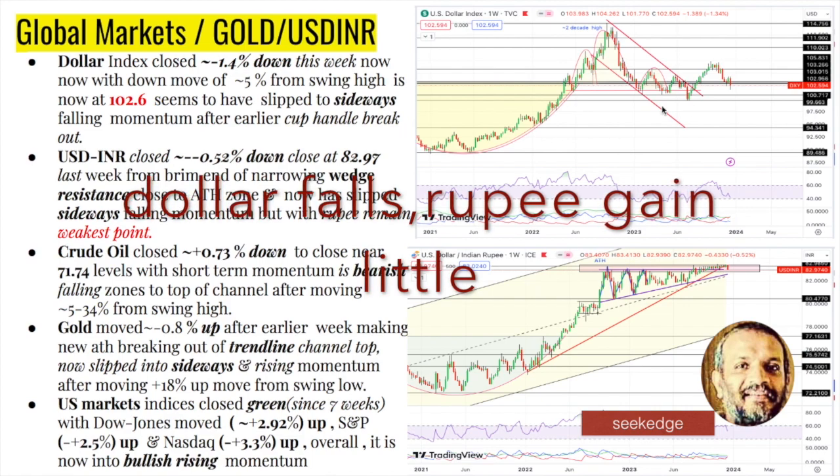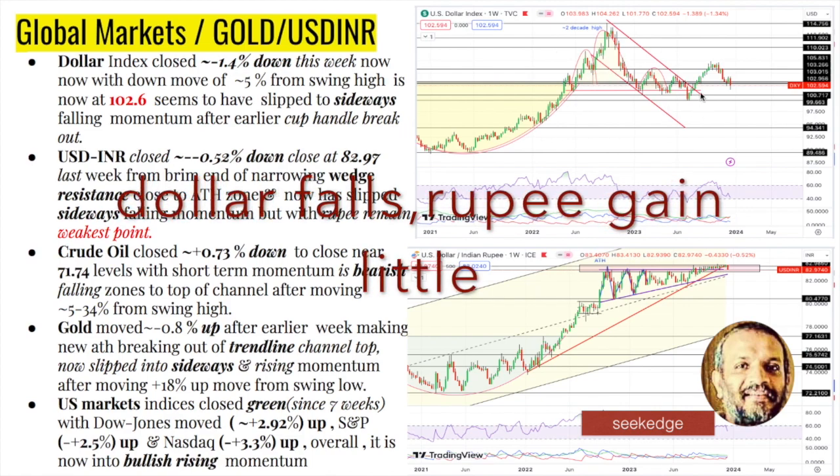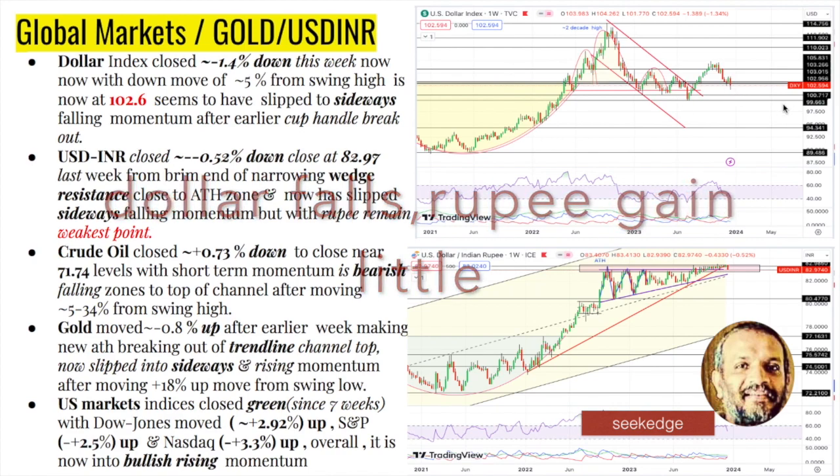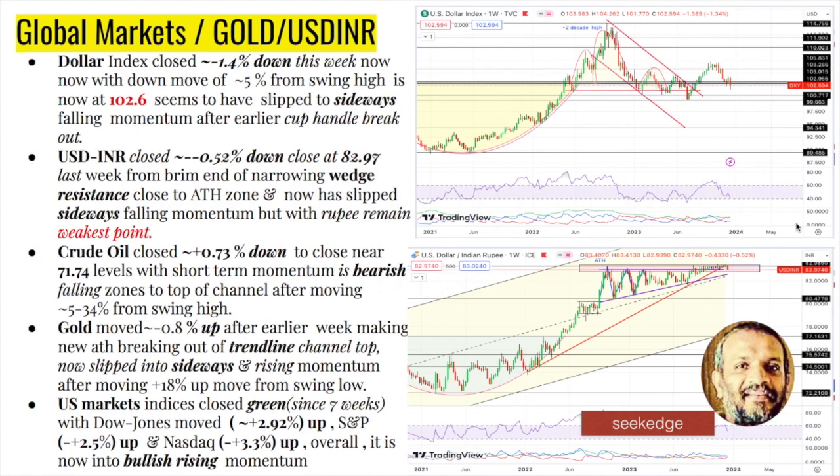Look at this right side. The US dollar had a cup and handle breakout. Now it is at the neckline back. It has slipped the neckline. Still not fallen to the bear zones, but sideways and falling. That means the dollar is cooling off. It's good, at least for our markets. It's 102.6 now, right? Sideways momentum.